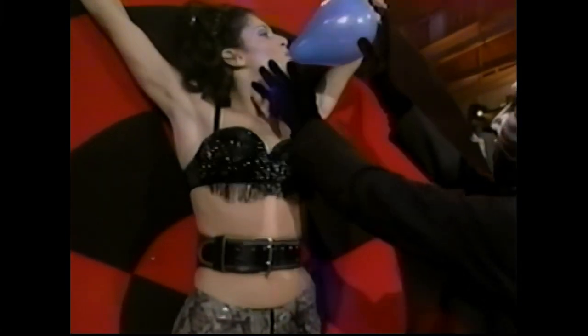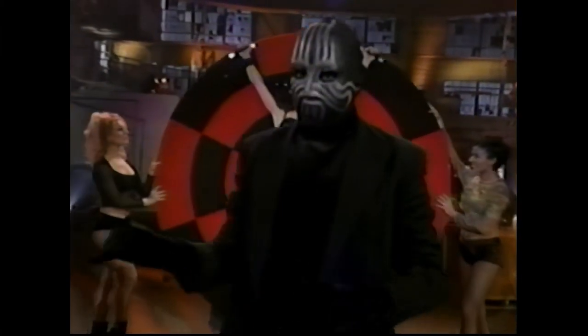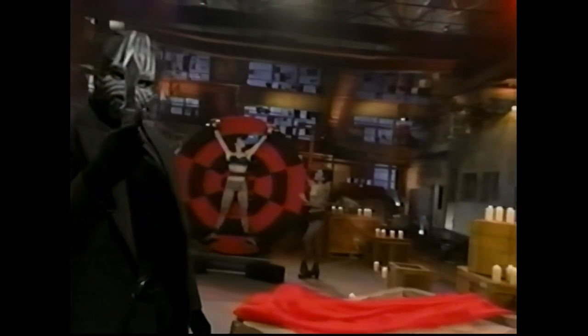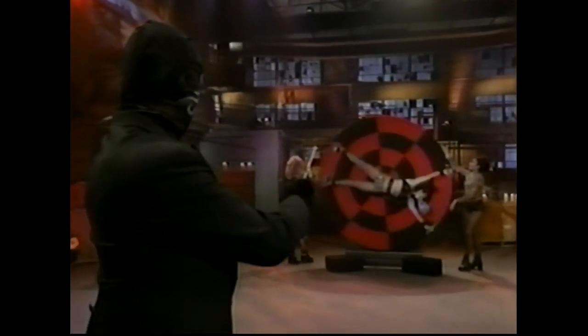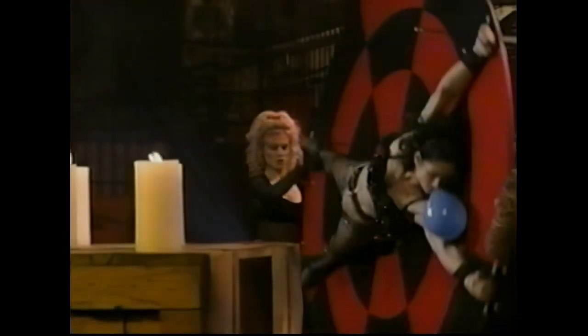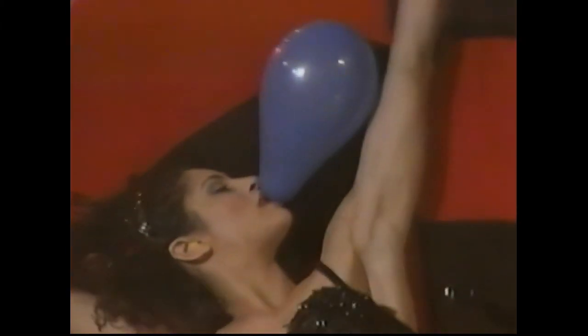Now his assistant hands him a blue balloon. Yes, this is an ordinary blue balloon. Looks like the magician is going for a big finish. With the balloon in her mouth, his assistant can't voice any objections. The target is spinning. Will he find his mark? You bet. Bullseye. Take another look. The dagger pierces the center of the balloon, and the masked magician has scored again.